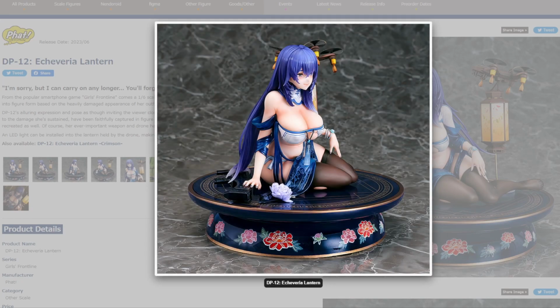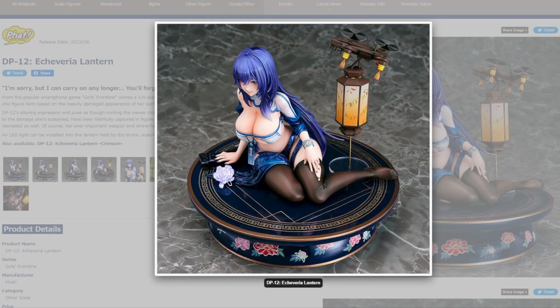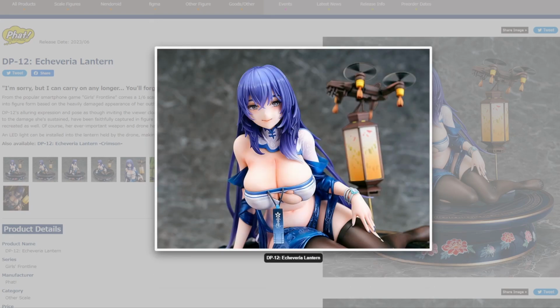It took me a while to realize this, but she's also holding a gun in the back. I probably would have realized that if I read that this was Girl's Frontline, but I didn't do that until now, so.